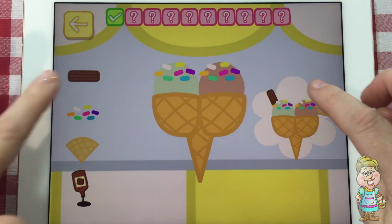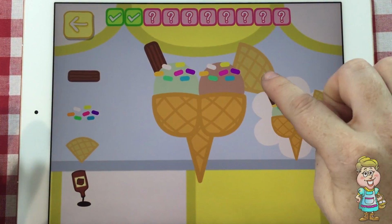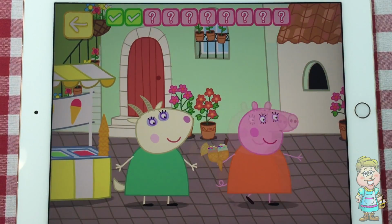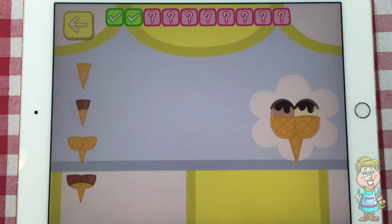And on this side it has a wafer. And on this side it has that, whatever that is. Mummy Pig loves her ice cream. It's another double cone. Like this.